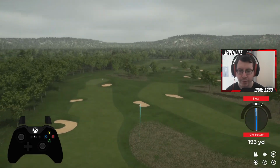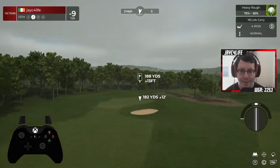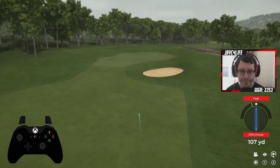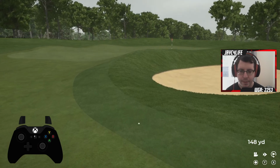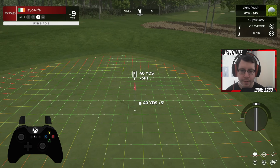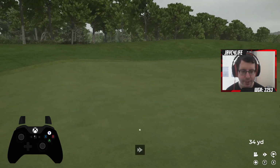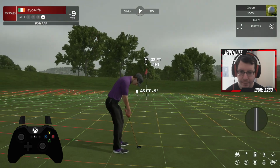The answer is not with a drive like that. Oof. That's horrible. Perhaps fasting it out of there may have been the best option. Okay, we're in the light rough. We're not in the fairway. Again, we seem to be losing our calibration a little bit towards the end of this.